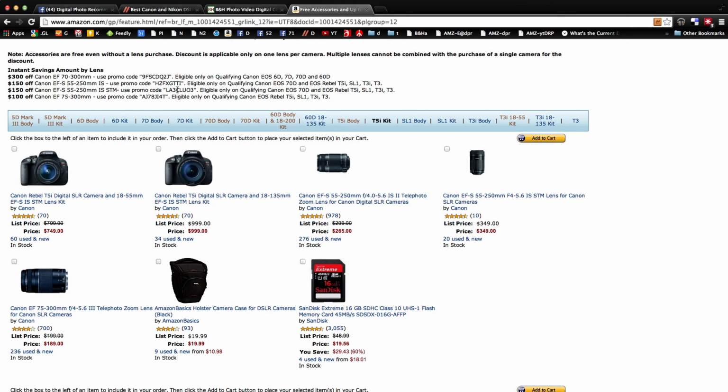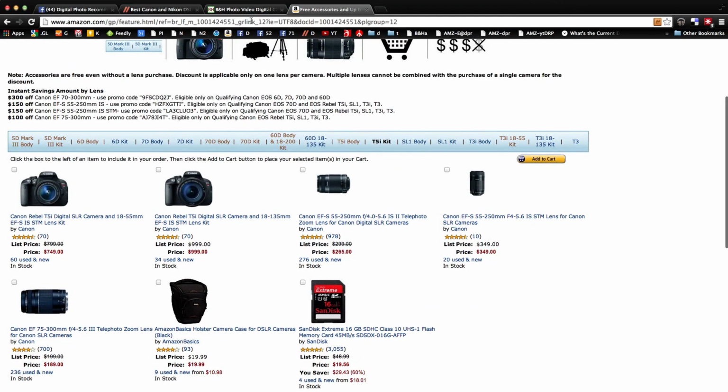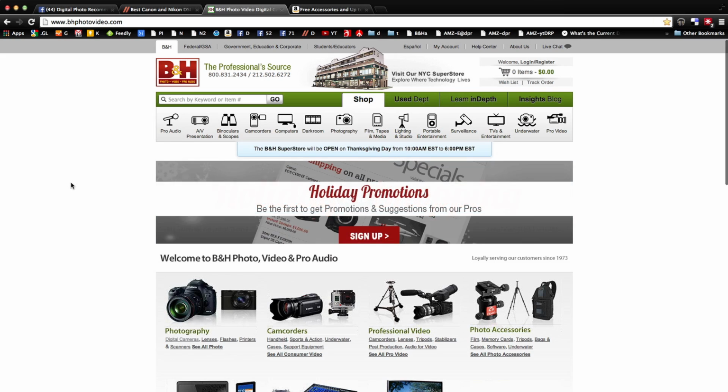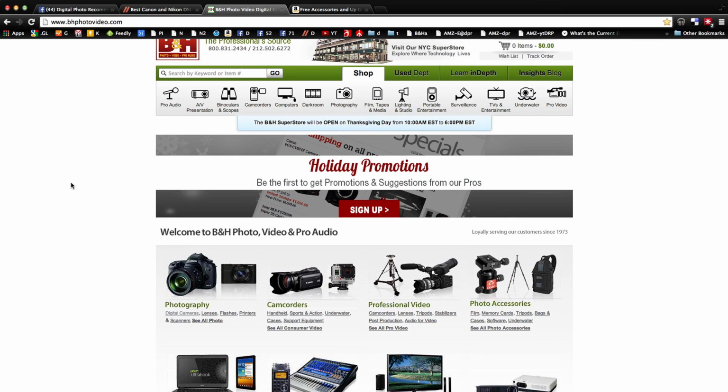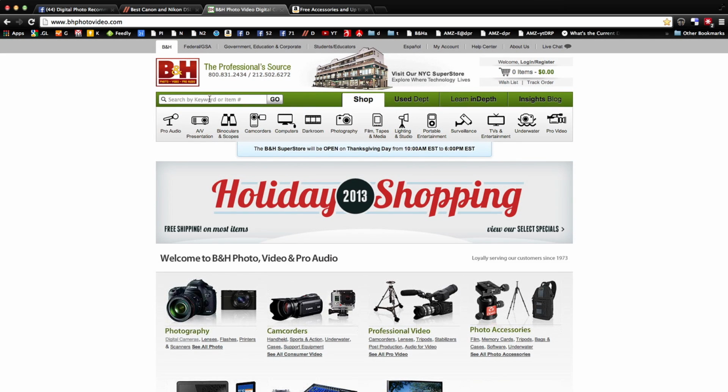And you can see there are these codes again sitting here. We did not need to use the codes. They were automatically applied. Now, that's all on Amazon. If Amazon charges tax in your state, you may want to consider B&H. B&H is another very reputable photo place. If I'm not buying my stuff from Amazon, I'm buying it from B&H. And they make it even easier, actually.